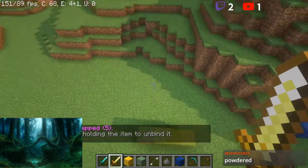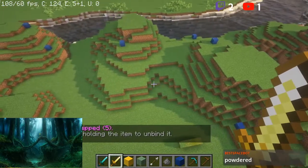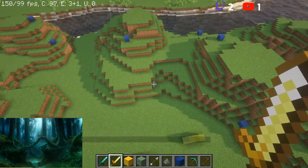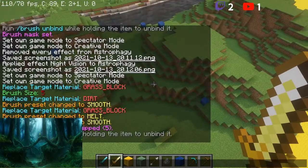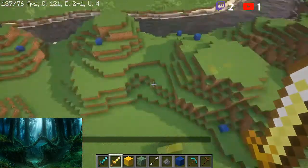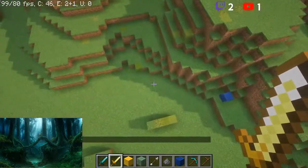So that way, when we use this brush, we are only going to replace blocks that are grass blocks, so the dirt with the grass on top. And if we click on it, we can see that did not work. Why did that not work? Oh. Needs to be a grass block, not just grass. There we go. And that's not nearly enough. Definitely need more of that other stuff.